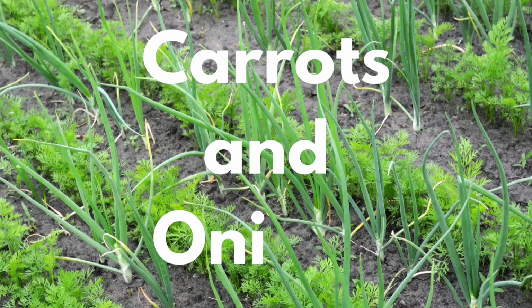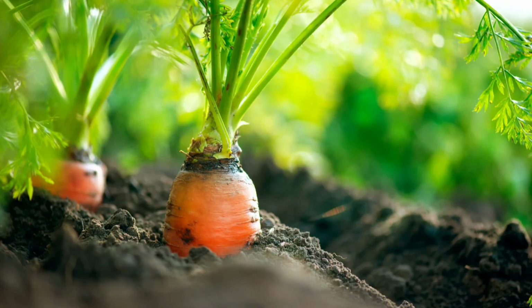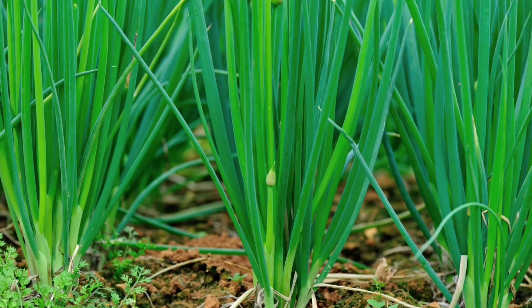Now we have carrots and onions. They're great companions because onions repel carrot flies, while carrots help loosen the soil for onions. They don't compete for space or nutrients, making them the ideal pair.